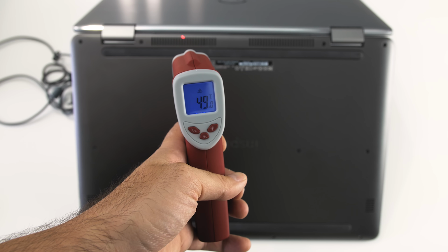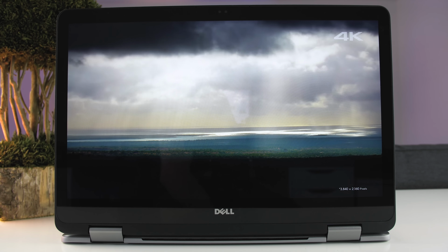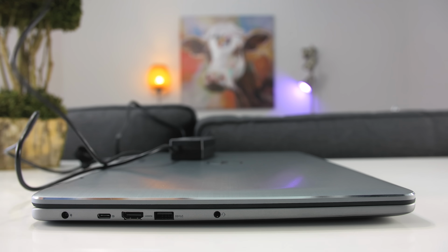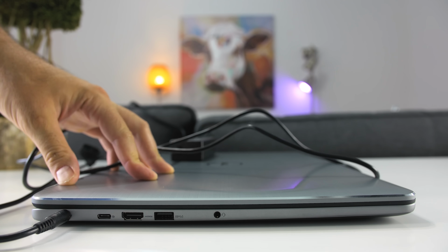won't feel uncomfortable. The battery inside is 54 watt hours, and you figure with a massive display like this one, it would die pretty quickly. But if you don't play games and just browse the web or watch movies, you can pull off 7 to 8 hours of use before needing a charge. If you play games and the 940MX kicks in, expect shorter battery life, averaging around 4 to 5 hours. Overall, it does a good job considering its size.